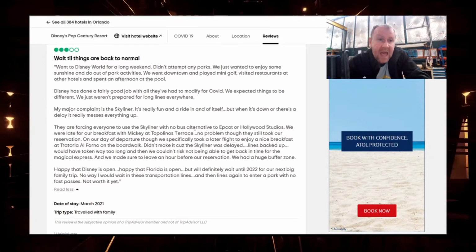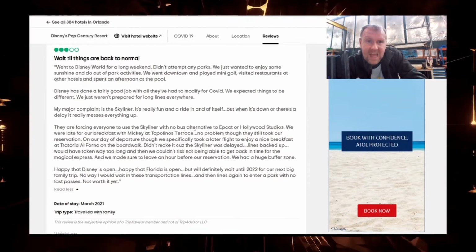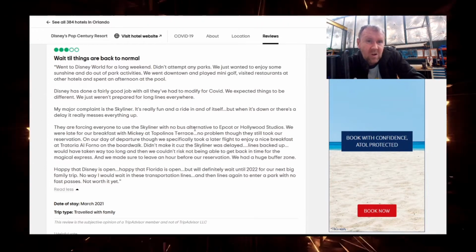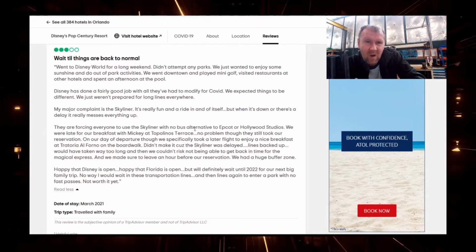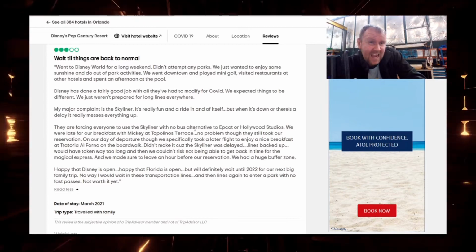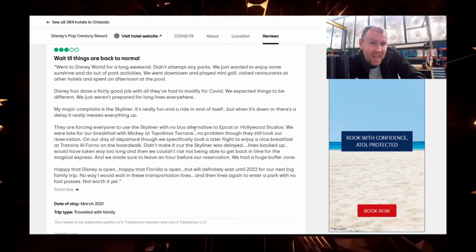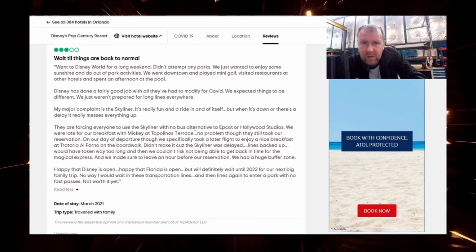Fair enough. Disney has done a fairly good job with all they had to modify for COVID. We expected things to be different. We just weren't prepared for the long lines everywhere. My major complaint is the Skyliner is a really fun ride in itself, but when it's down or there's a delay, it really messes everything up. Unfortunately, people, technology, that's going to happen. They are forcing everyone to use the Skyliner with no bus alternative to Epcot or Hollywood Studios.